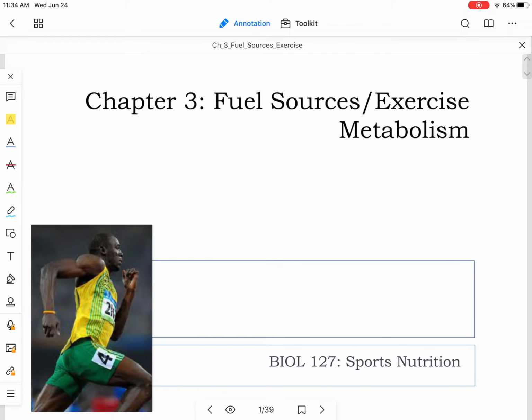And in this chapter, we're going to begin to talk about muscles, skeletal muscles, and the fuel sources for these muscles. This is sports nutrition, right? Look at Usain Bolt. Sports nutrition.